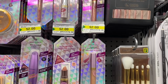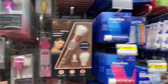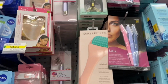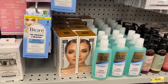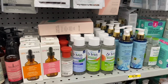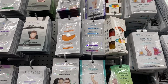I found so many nice stuff like these brushes, and they have really nice nails, and I even found a lipstick for $3, and this liquid lipstick set for $5. I also bought a pore cleaner from here, really nice. I already have these skin rollers, and they're so nice, all $5. These cleanser, toner, and vitamin C serum, I didn't use that one, but I think it's all brand name. These sheet masks, I'm always a big fan of their beauty aisle.